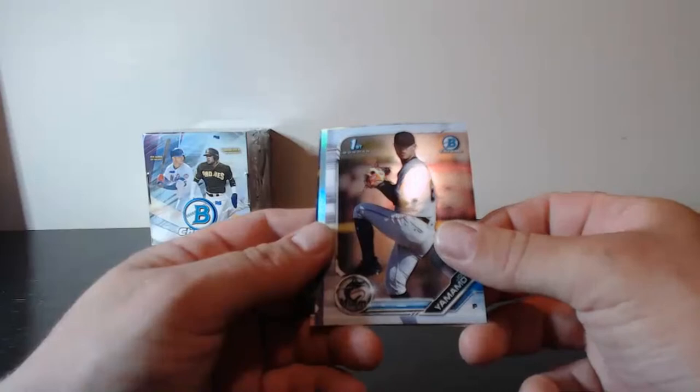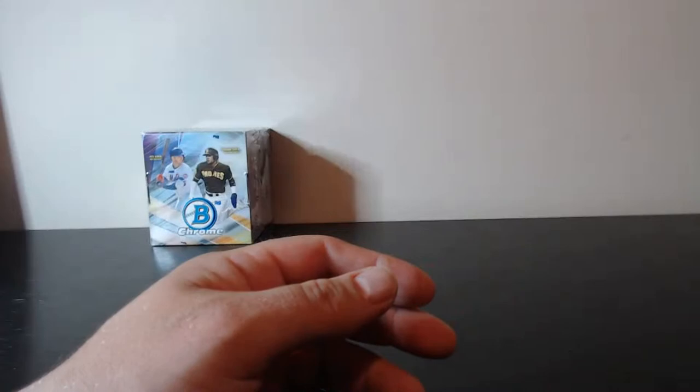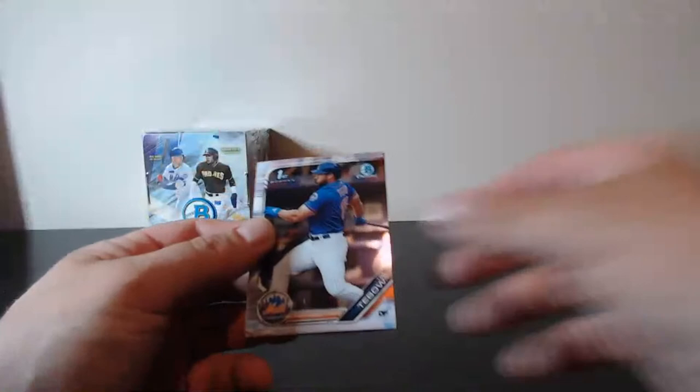First Bowman, Jordan Yamamoto, Miami Marlins. Stat Tracker, Miguel Amaya, Chicago Cubs. Nolan Arenado, rookie base, Carter Kieboom, Washington Nationals. First Bowman, Tim Tebow, Mets. Grayson Rodriguez. Bobby Dalbec, Boston Red Sox, Arizona Fall League.